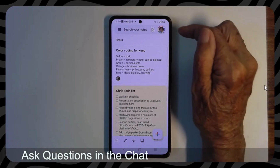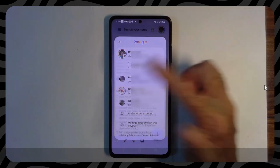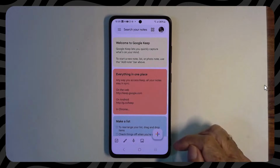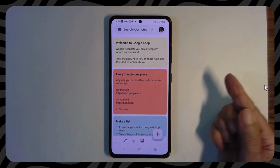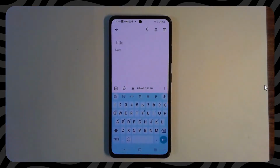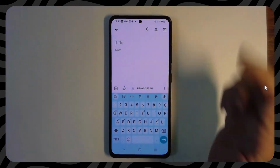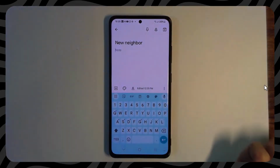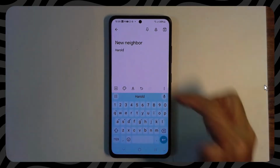I want you to see a brand new account, blank Keep Notes, so I'm going to change to our imaginary friend Alan. He has never written a note before, so he is just presented with these welcome messages. Let's say he wants to write a note. He has just met his new next door neighbor and wants to remember his name. So I'm going to give this note a title of new neighbor and then write his name. That will come in handy.